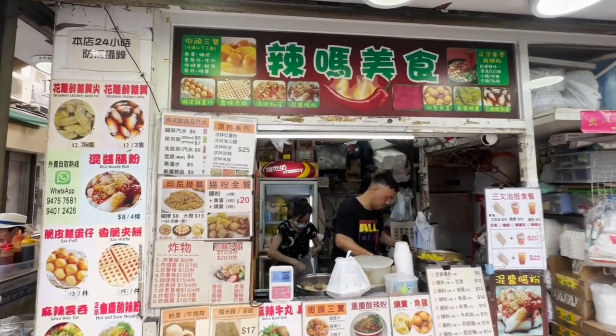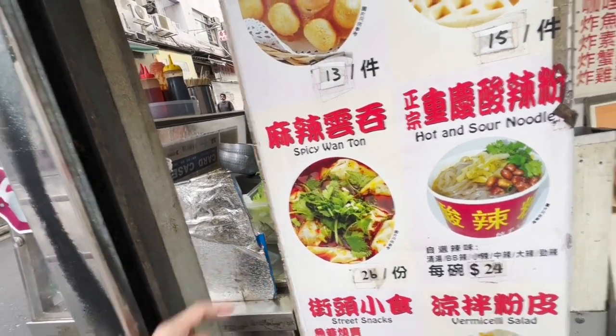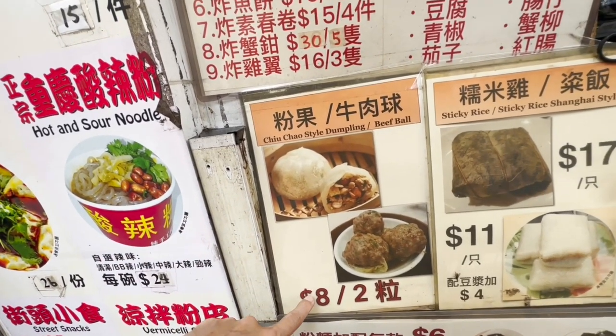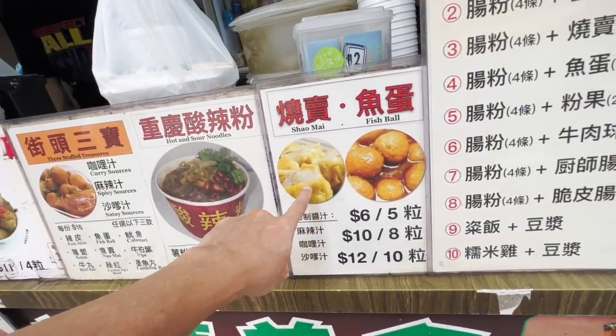Found a very cute Chinese dumpling snack place here along Wan Chai Road. It's open early and it closes late, so can't wait to try out some of the stuff over here. So we got spicy wonton, but I also asked for a non-spicy version for Alexandro. Chiu Chow style dumpling, beef ball, Hong Kong style sticky rice, and siu mai.